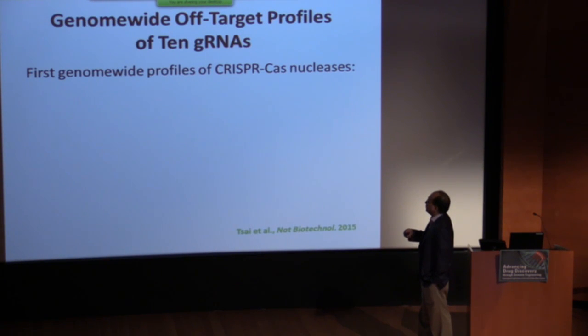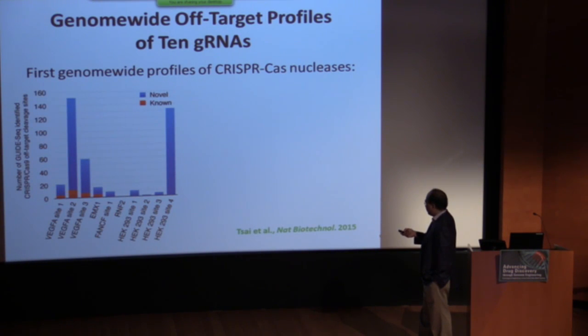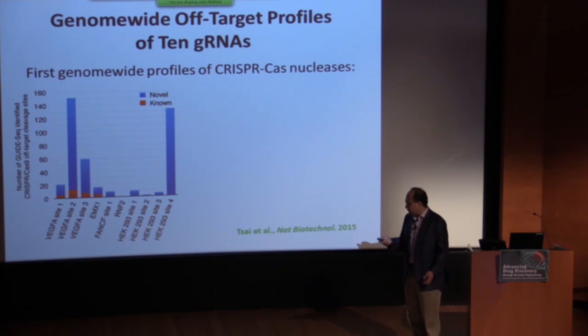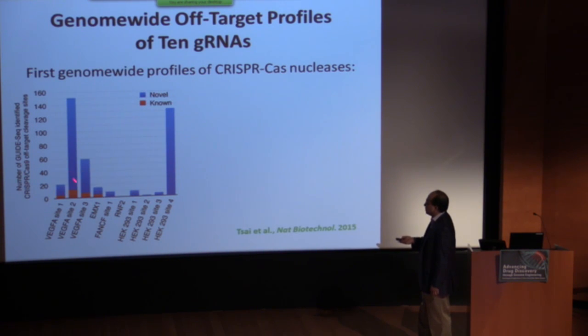Okay, so as I said before, you get these genome-wide profiles, and this is just a histogram again showing the number of off-target sites that were identified for each of the 10 different guide RNAs we tested. I'm showing you here in red all the sites that were previously found for these 4 different guide RNAs, and I'll just tell you that we found all of the off-target sites that had been previously identified for those 4 guide RNAs, suggesting again the comprehensiveness of this approach. But of course, it's interesting to note that in addition to those that were previously known, we found a whole bunch of additional sites as well.